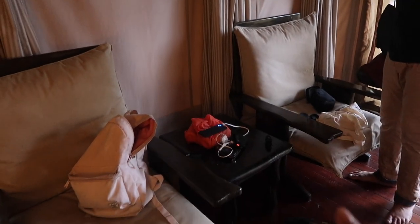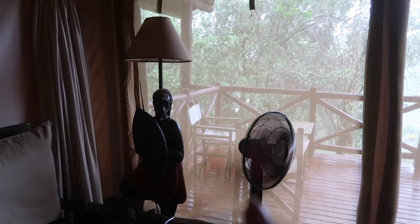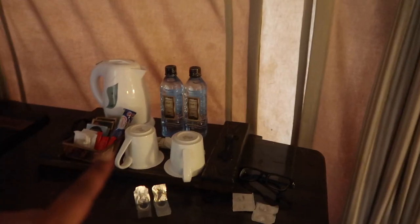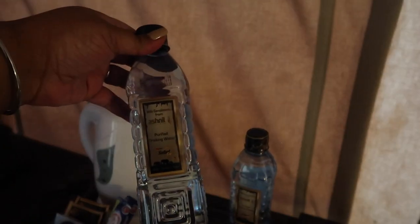There are 2 armchairs here with a little side table. I'm sure this would be a very pretty view when it's not raining and dull. And we have a lamp in the corner, which again I think we've turned off, a fan, and in this corner there's a desk and dressing table with a lamp. Again, my camera battery is charging on the floor, so the lamp is off. There's a kettle, and tea, coffee making facilities. I'm pretty sure this drinking water, oh yeah, it's complimentary, so that's great. You get 2 bottles, 1 each.